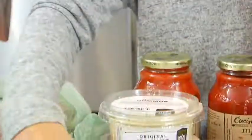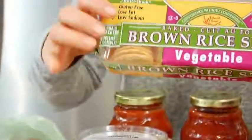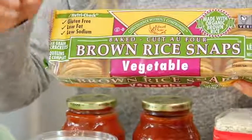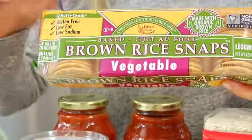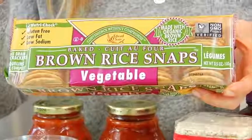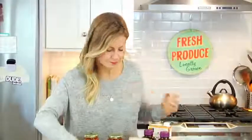I also picked up these brown rice crackers. This is a vegetable flavor, so it has a little bit of seasoning on the outside that makes it really yummy. Again, great for a snack, great with some cheese, great with some hummus. I like to stick them in my kids' lunch boxes, good with a little bit of soup. They're just very yummy, crunchy deliciousness.